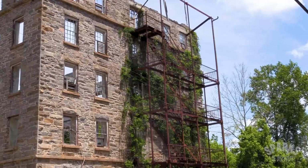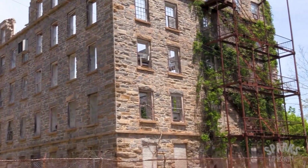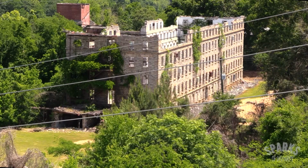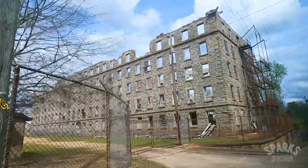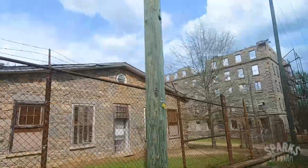The oldest mill, dating back to 1844, sits on the west side of the river. During the Civil War, the mill made uniforms and other materials to supply the Confederate Army before being converted to an armory in 1863 to make weapons. This was the only Confederate armory that was not destroyed by the Union Army during the Civil War.